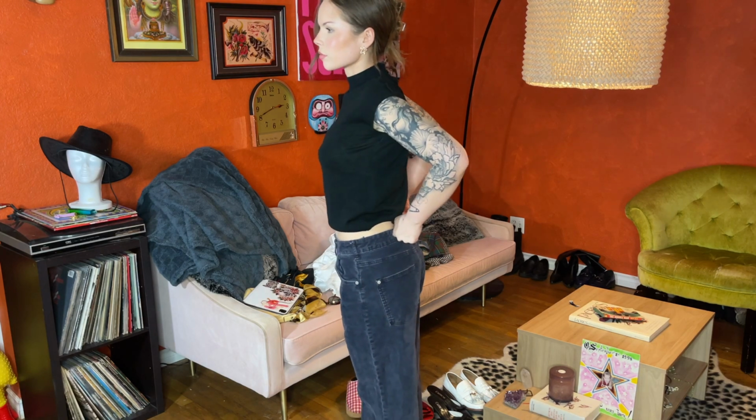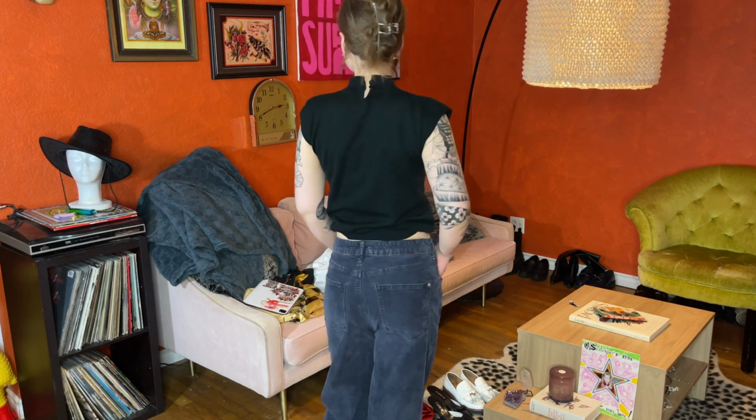I just have a few more pieces left. These are corduroy wide leg pants. I have to cuff them at the bottom. I do need to actually sew them. They're very low-waisted, very baggy. I bought them like that intentionally. They're almost a navy kind of color, like there's blue undertones in there if you can see them.